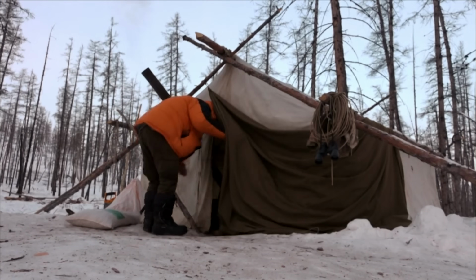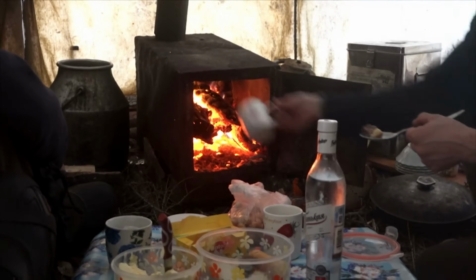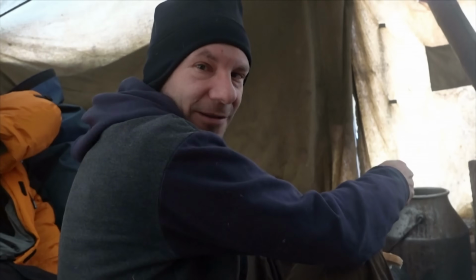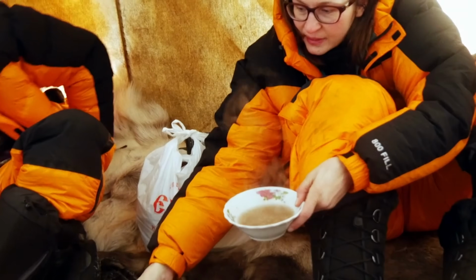I'm camping out with the herders for the night. They're preparing a hearty meal, stew, hot tea, and vodka. The tradition they have here is to make a little sacrifice before every meal. Usually a bit of food, or maybe a splash of vodka, goes into the fire for good luck and health.